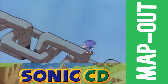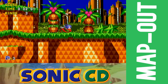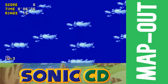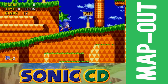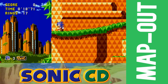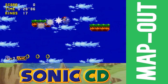Let's map this game. So, Sonic running up onto Little Planet, his first zone is Palm Tree Panic. It's a Sonic game, so it's got to start with a grassy, happy zone. I think this is a nice area to see, first off, the differences between this and a Genesis Sonic game.